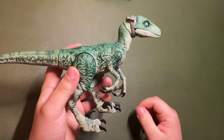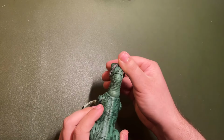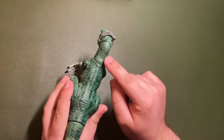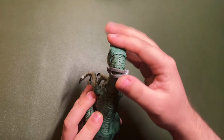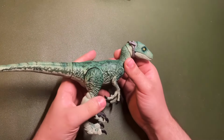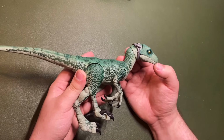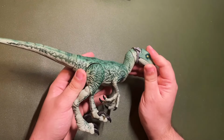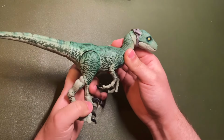But that's pretty bad. Is it me, or is the neck missing some patterns here? I think it might be missing some patterns on the neck, because it's got it on the top of the head. Anyway, let's move on to Echo, talk about Echo, and then I'll talk about the Raptor squad as a whole and my thoughts about Mattel's releases.